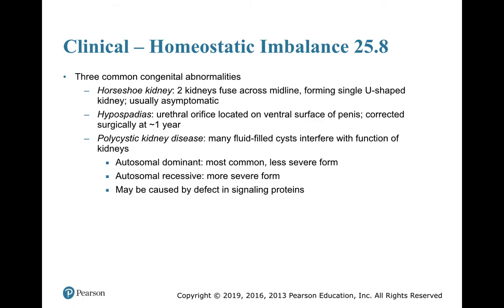Three common congenital abnormalities include the horseshoe kidney, in which two kidneys fuse across the midline, forming a single U-shaped kidney that is usually asymptomatic. Hypospadias is a urethral orifice located on the ventral surface of the penis that has to be corrected surgically at approximately 1 year of age. And in polycystic kidney disease, patients have many fluid-filled cysts that interfere with the function of the kidneys.